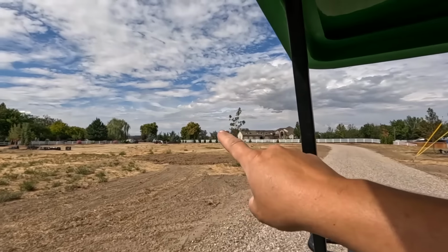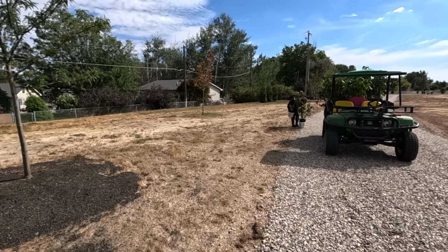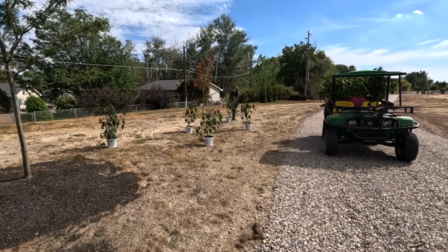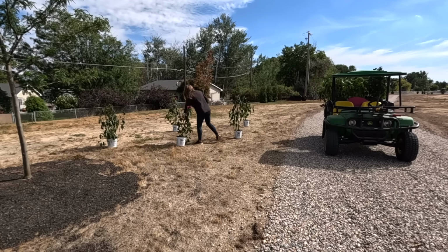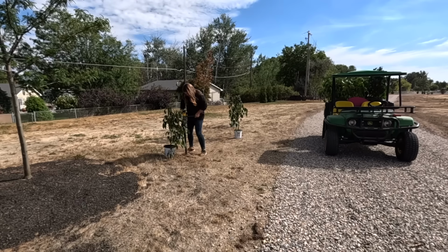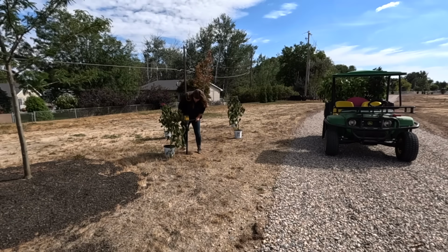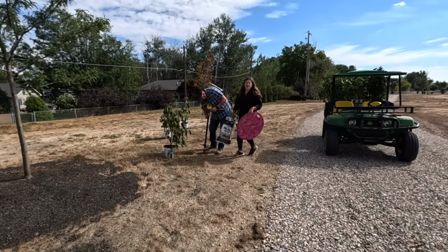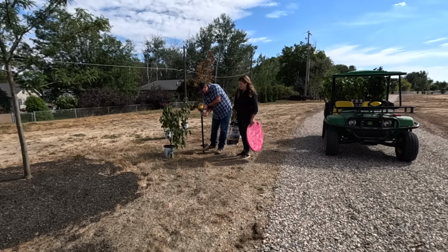I'm thinking a few of them, we should start on that side. You know what, maybe we should put a few right in here too. Let's do that. Backup. This soil is so hard, it's like I'm trying to dig into concrete.